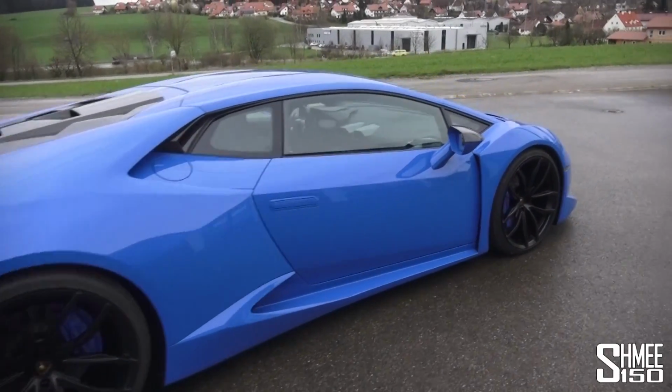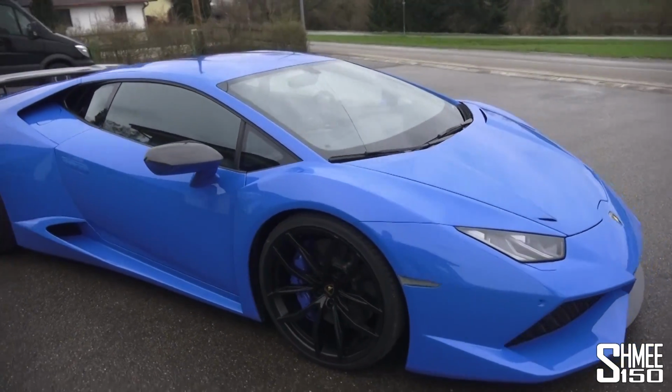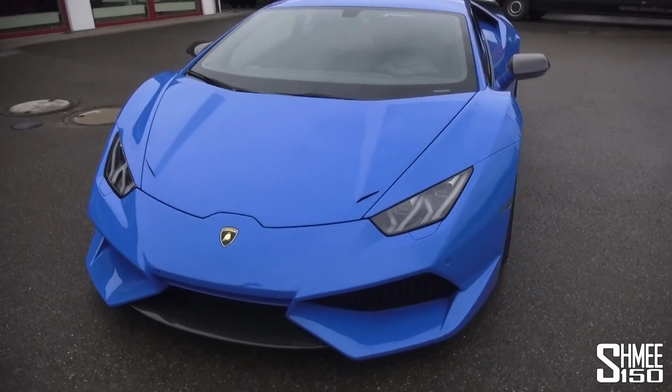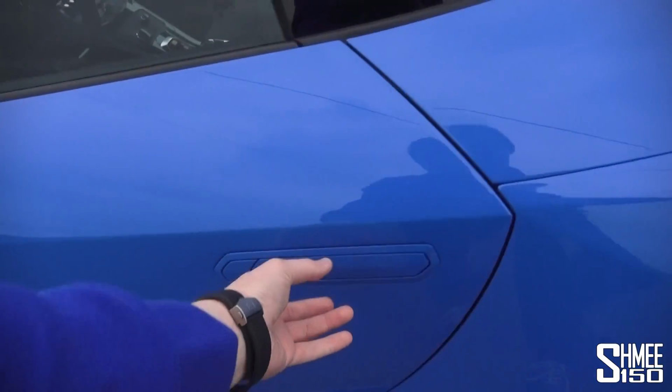But just like the N-Largo S, it looks insane. Such a good take on the car with the external kit and package for this. Let's take a look at the interior.